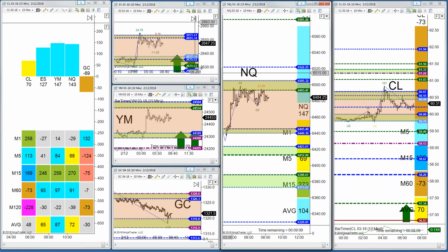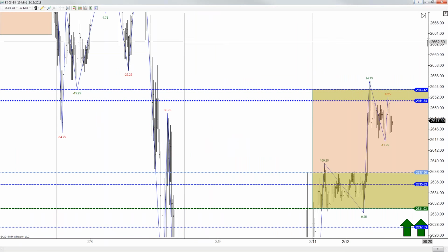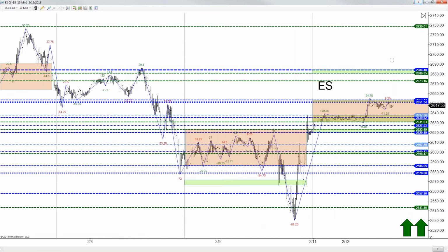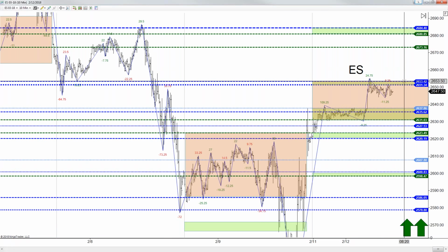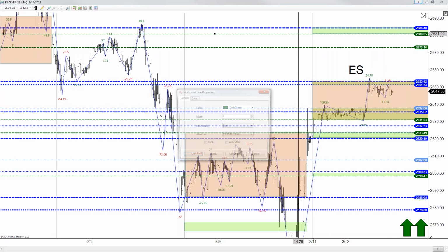The same thing that I just explained on the E-mini NASDAQ applies to the ES, right? I just said that. A break above that 53.50 could possibly push things towards the 73, 80, 75.